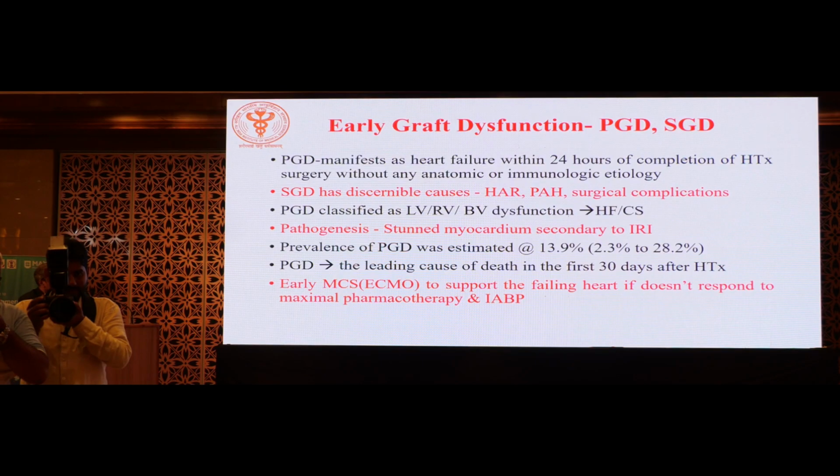Cause is unknown, whereas secondary graft dysfunction has discernible causes like hyperacute rejection, pulmonary hypertension, or other surgical complications. The pathogenesis of primary graft dysfunction is torn myocardium secondary to ischemia reperfusion injury during the procedure, which is a major event which can give rise to PGD.